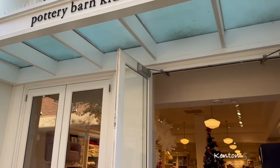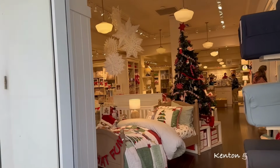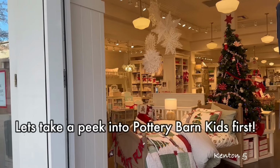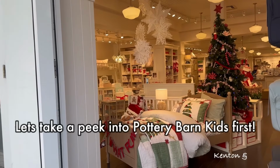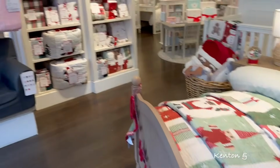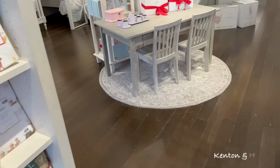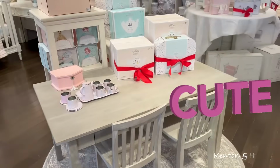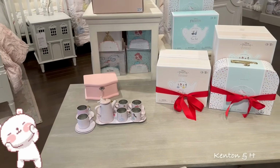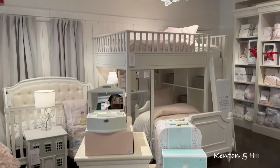Pottery Barn Kids, I want to go in here so bad. The kid in me wants to go in here so bad. Oh, all right. Should I go in? Let me go in. So cute. I love all these colors. Oh, look at the little tea set. So adorable. And the little chandelier.